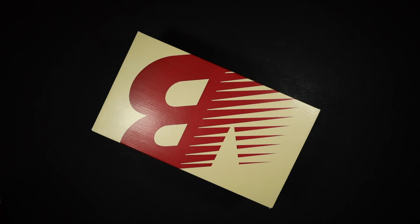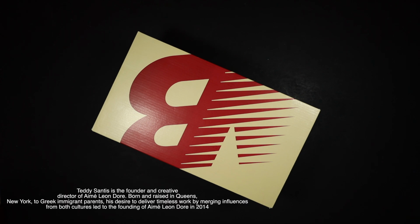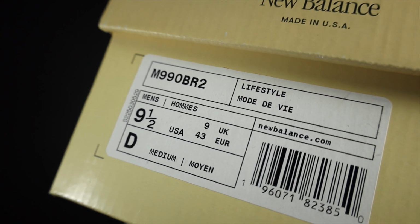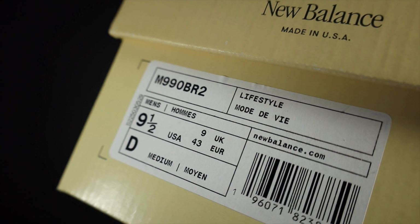Anyway, what's going on, guys? We have the New Balance. What are these again? The numbers 990 V2s, and I got these because they were really cheap. I got them for about $112 off of Goat. So shout out to Goat. Man, Goat has been saving me so much money lately.